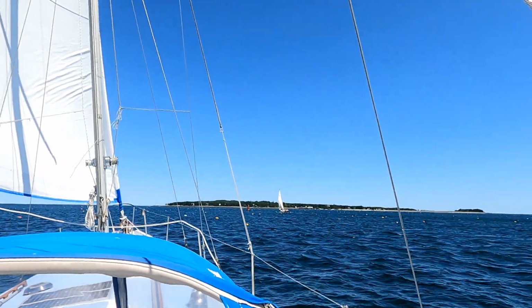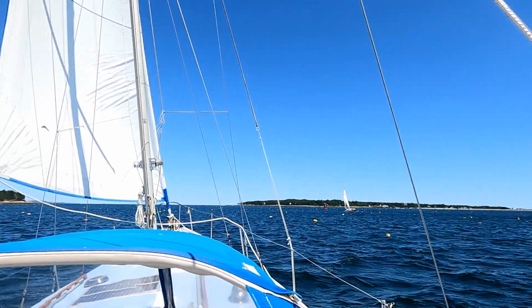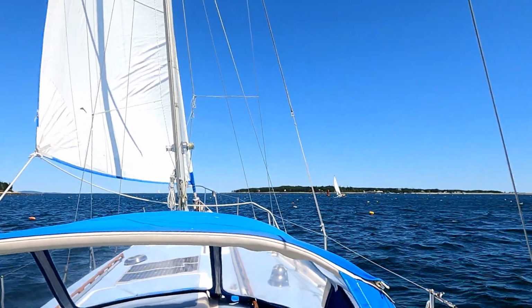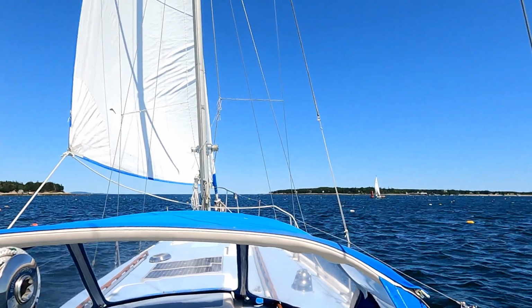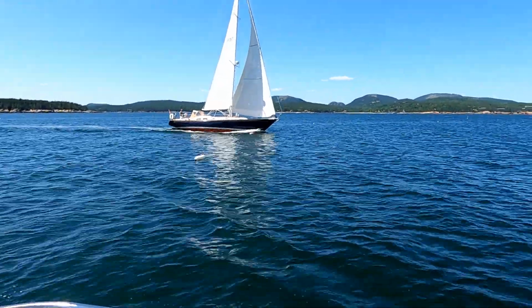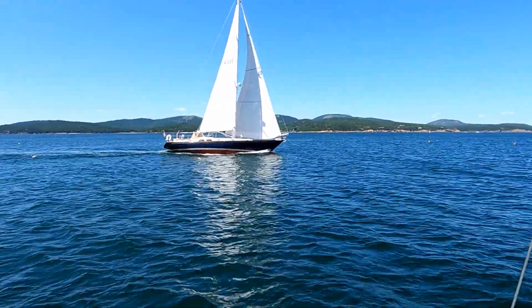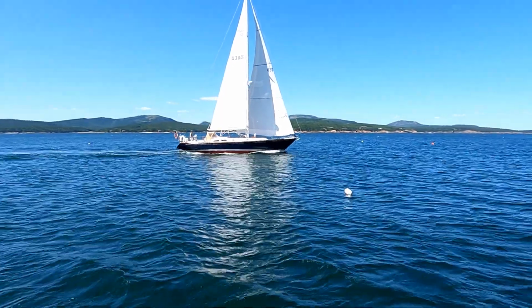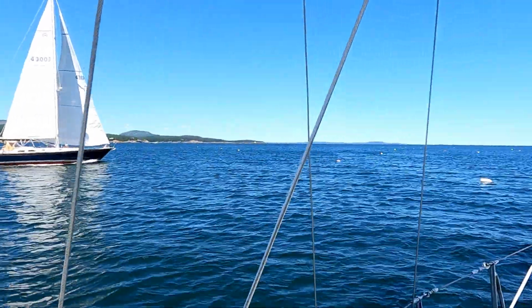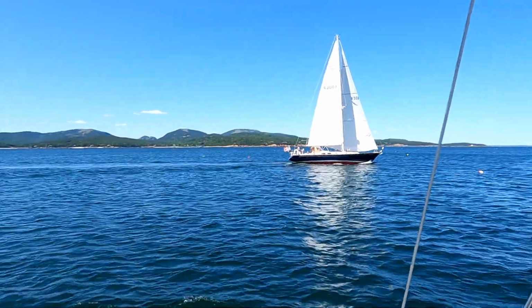And ahead of us there is a Hinckley Pilot 35 headed out. We're going to go out past Little Cranberry and head east a little bit, see what conditions are like out there. Now, we're being passed right now by a Hinckley Sou'wester 43. Nice little boat. Hinckley's probably raciest build. Quite a pretty little boat with Mount Desert Island in the background.